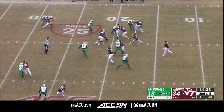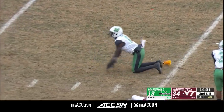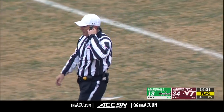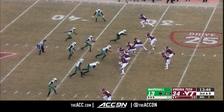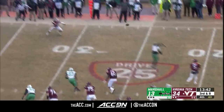Second down and eight. Willis up high and almost picked off. But now a flag as well. It was looking for Kuma. I think they're going to get holding on Marshall's DB. IU tops in Conference USA in third down percentage. Close to 50%, but they held him to 4 of 14. Virginia Tech is 3 of 9 today.